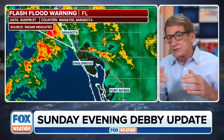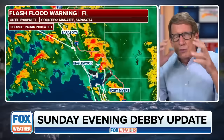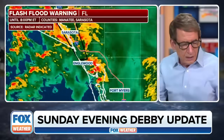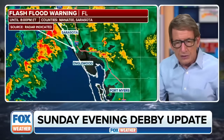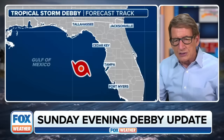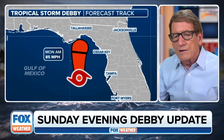The governor is asking you not to be out driving around because you can be very surprised. It can be just light rain and then boom, gusty torrential rain, which of course can be dangerous, especially if you're driving in traffic. So let's just look at what the latest advisory is in terms of the forecast.